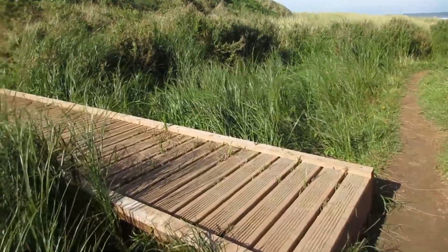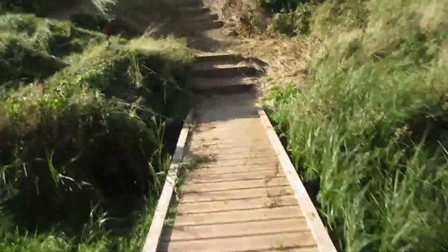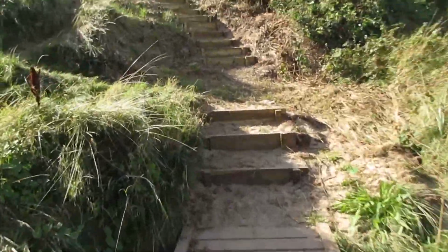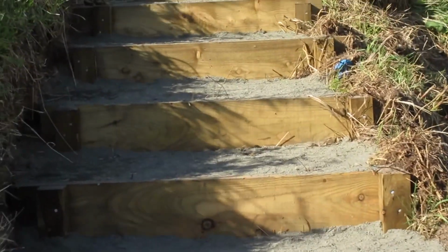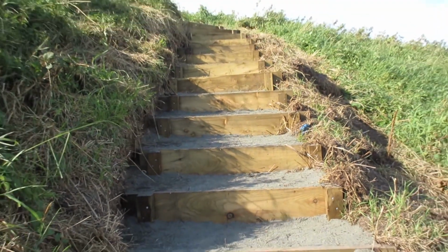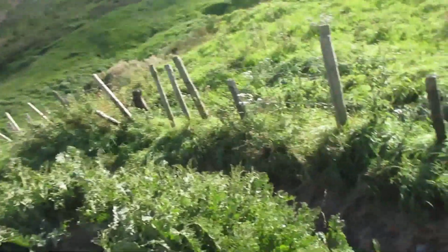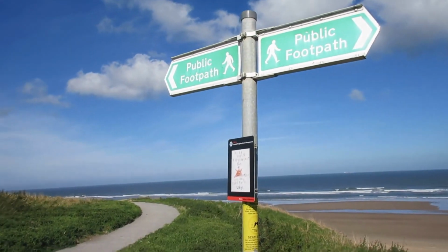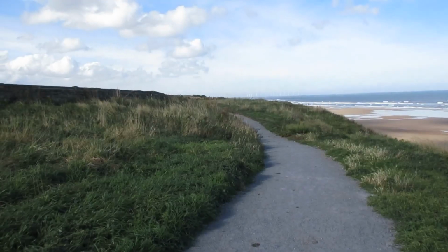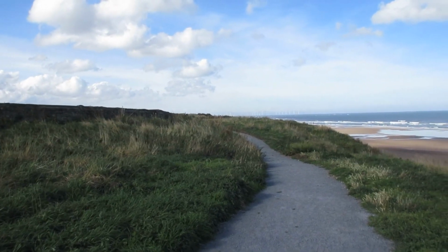So we're not going onto the beach, we're going across this bridge. 20 steps done so far. And here we are at the top, 48 steps up. There's the old path. It's in very good condition now. The sign doesn't refer to the ECP, but it's got to go along that way. So a nice wide gravelly track. I hope this is the right way.